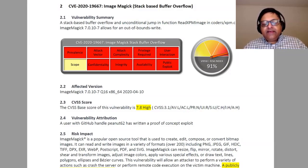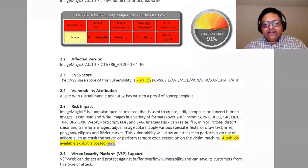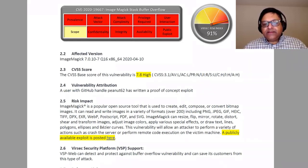Okay. And again, I disagree with the classification where it's been shown that this attack can happen in the local domain, and the attack vector is local. There are cases where it can be done over the network. So in our own scoring, I have sort of marked it up for that reason. Some user who has a presence in GitHub has posted a proof of concept exploit that can be run by anybody at that point. And once again, the Virsec security platform can detect these buffer overflow vulnerabilities and can save customers from being attacked essentially.